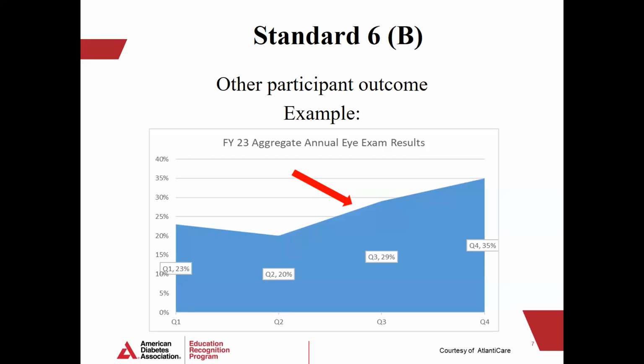So fiscal year Q1 showed that about 23% had a completed eye exam. Fiscal year Q2 showed a decrease with about 20% completion. So with this data that we had at our fingertips, we're like, what do we need to do here? So we did decide to partner with the mobile health van.